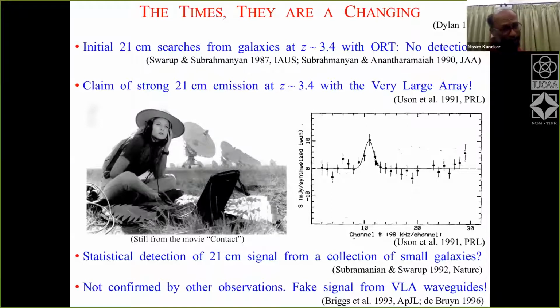And so Jodie Foster got super excited about it and came down to the VLA to also try to confirm the signal. Unfortunately, that wasn't very successful, but they made a movie out of it and they moved on. Kandu Subramanian and Govind wrote a paper shortly after the Uson paper, arguing that it may not be a single big galaxy. And the reason for that will come in the next slide.